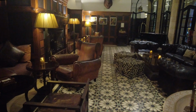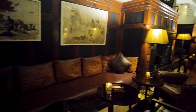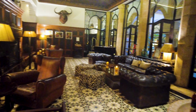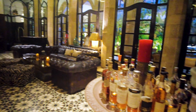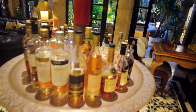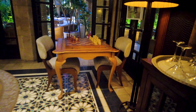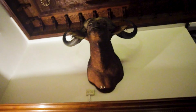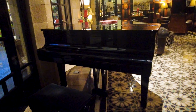Wow, this is really nice in here. This is the bar and drinking room. Really nice. Different types of liquor there. A chess table. That's so random. And a piano.